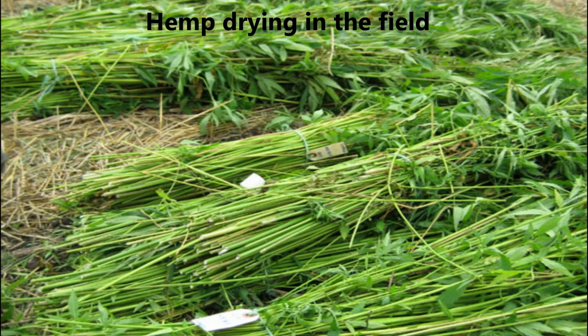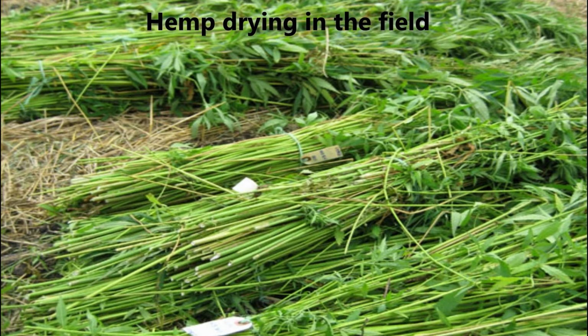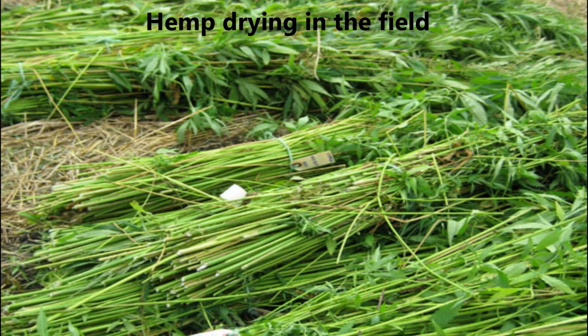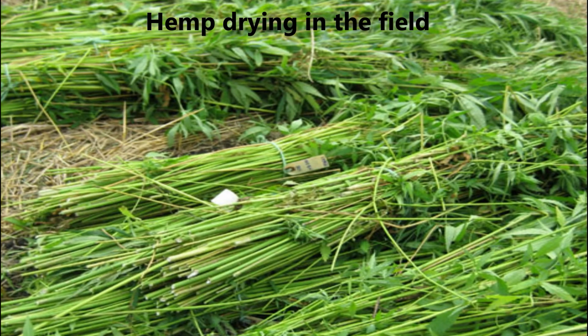And as always, for people who are just tuning in, when we talk about industrial hemp, we're talking about hemp that has usually 0.3% or less THC in it. So this is not marijuana. This is a different type of cannabis altogether.